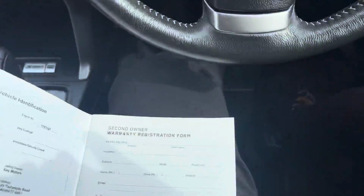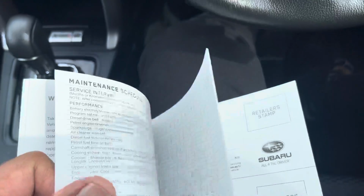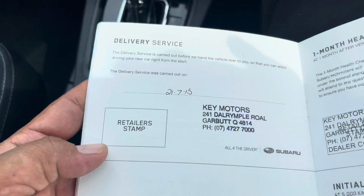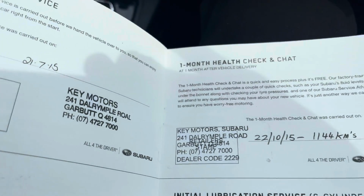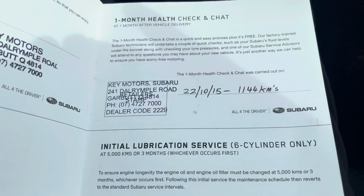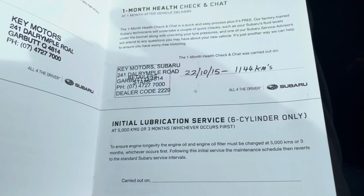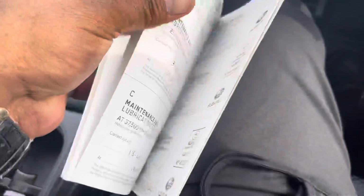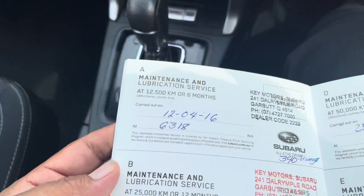Sorry about that, Joe. So just going through the service books, it is a one owner. It has got a great service history all through the car itself. So let's just go through it and I'll show you. So your first service there, as you can see, Joe, is your normal pre-delivery service, and then your second service is actually done at 1,144, and then you've got your services there again.